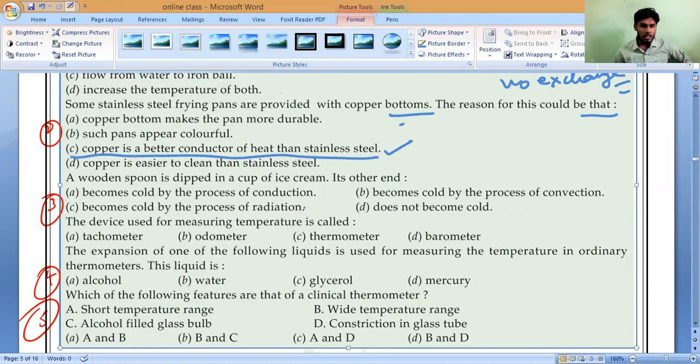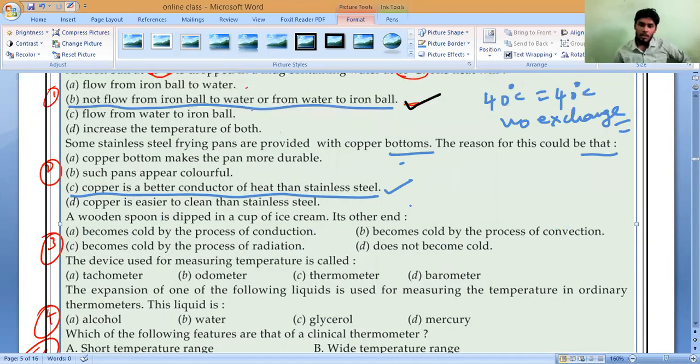Next, a wooden spoon is put in a cup of ice cream. Its other end: options, you read. It becomes cold by the process of conduction, becomes cold by the process of convection, becomes cold by the process of radiation, or does not become cold. I have just now taught you that part. Does not become cold. Understand, Hari? Because it is a bad conductor. Very good. If you use the brain, you will get the answer.